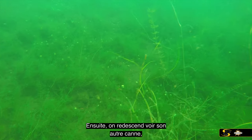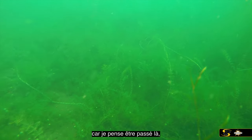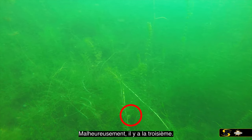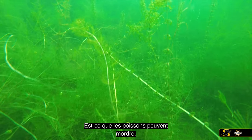Then we drop right down to the bottom for his other rod. And there's another hook bait there. Interestingly, it's starting to colour up now because this is when I've been swimming through it and kicking up a little bit of silt. So two of his rods are presented. Sadly, there's the third one. And that's the risk. It's just dropped a little bit short, maybe only a couple of feet, but it's stuck in that weed. Can the fish find it?